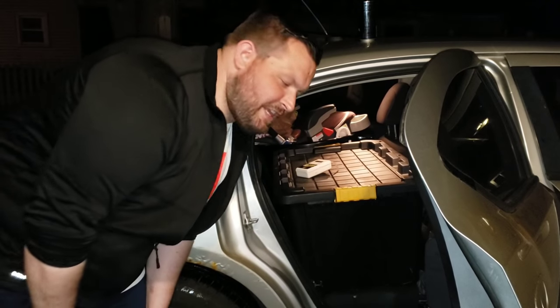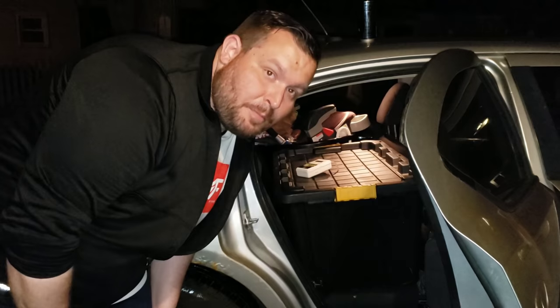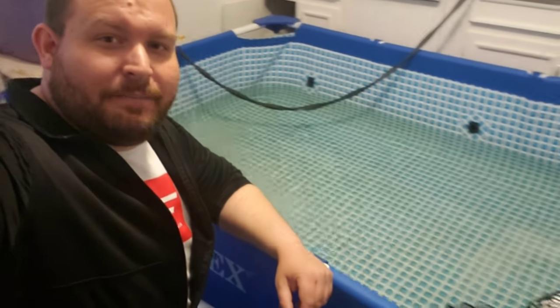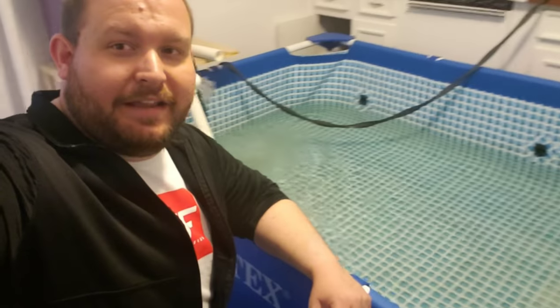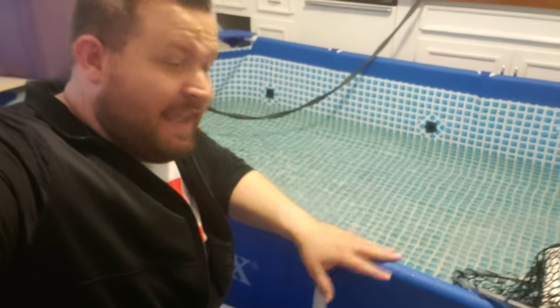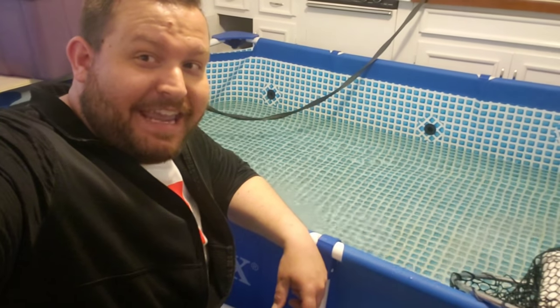Oh my gosh, guys. That was super heavy. It's sad seeing this pool empty. But as you guys already know, this 600-gallon pond is in my kitchen. It's time to get this thing out of here so I can have my kitchen back.